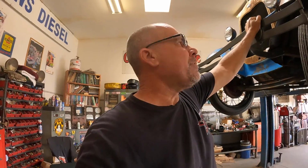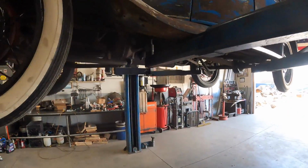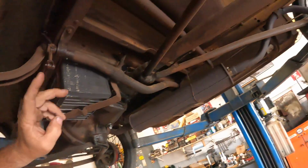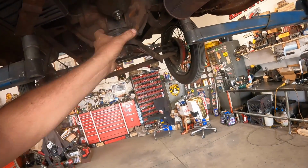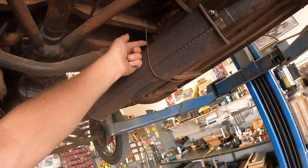Well, new day in the shop at Old School Garage here. We got us a 29 Model A 4-door on the hoist. Still, we've got brakes working. So yesterday we did a lot of work to it. Got the brake rods all straightened out. Worked on the distributor. I think I need to tighten that. That looks like it might be loose. That could be some of the steering shimmy. But the exhaust.